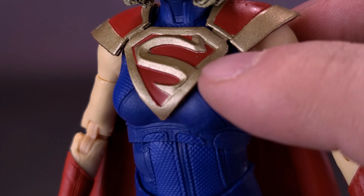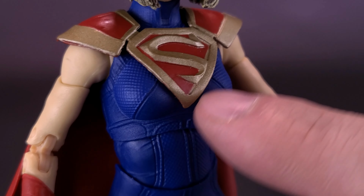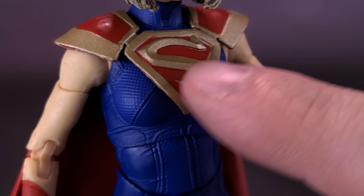I do like the way they've raised the gold and recessed the red. So it's not a case where they just molded this and then painted the S over top of it.